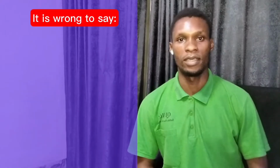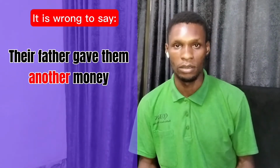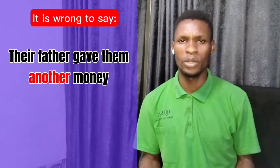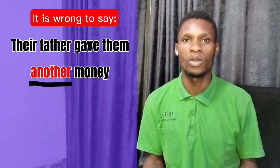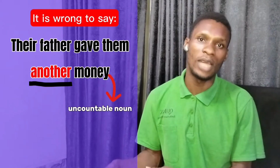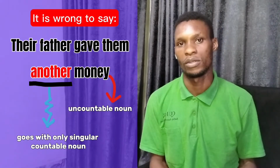Here is the next sentence. Their father gave them another money. What is wrong with this sentence? The use of another before money in the sentence. This is because money is an uncountable noun, and the word another can only be used with singular countable nouns.